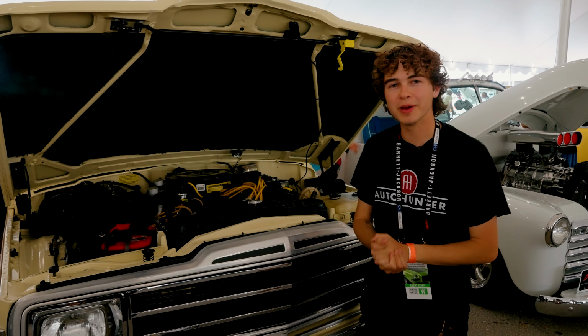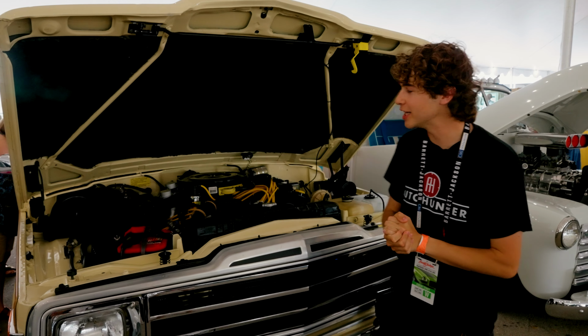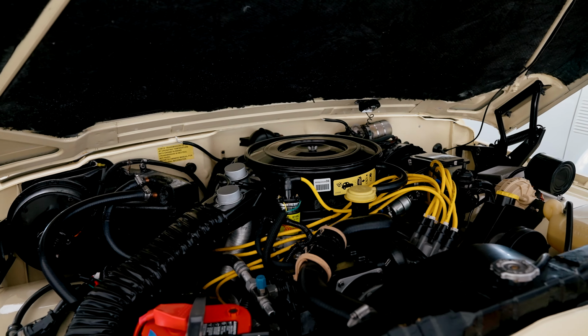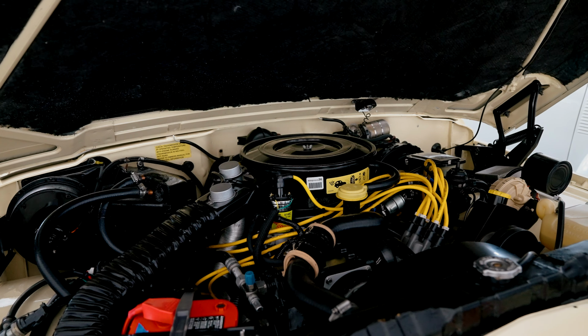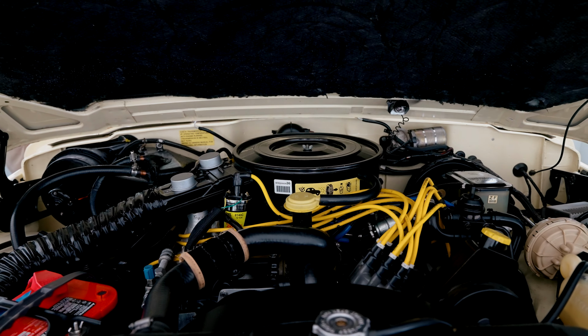All right, looking at the engine bay here, this vehicle has undergone a full nut and bolt rotisserie restoration. Now, what we're looking at is a 360 cubic inch V8 engine, and it's paired to a 3-speed automatic transmission. Pretty short and sweet, but I want to jump into this exterior because it's absolutely gorgeous.